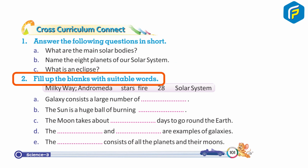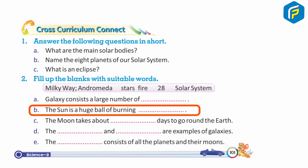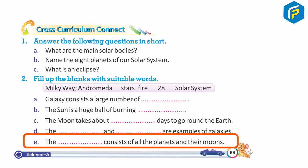2. Fill up the blanks with suitable words. A. Galaxy consists of a large number of dash. B. The sun is a huge ball of burning dash. C. The moon takes about dash days to go around the earth. D. The dash and dash are examples of galaxies. E. The dash consists of all the planets and their moons.